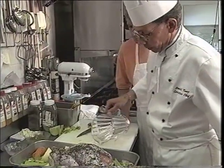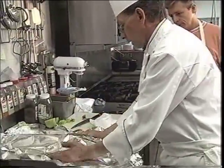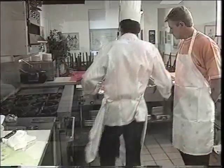Now just put a little water on the bottom. Just cover it loosely for the beginning. Preheated oven to about 375, 400. Okay. All right.